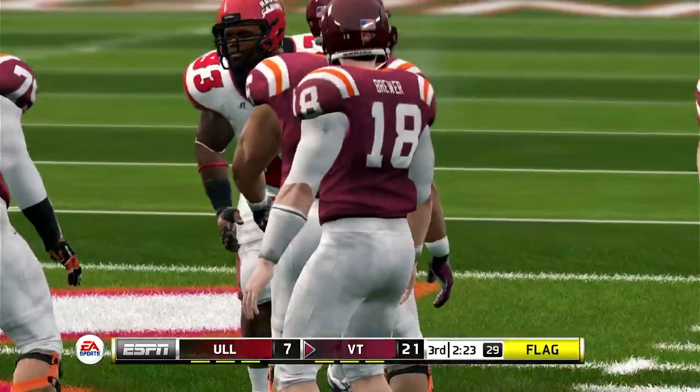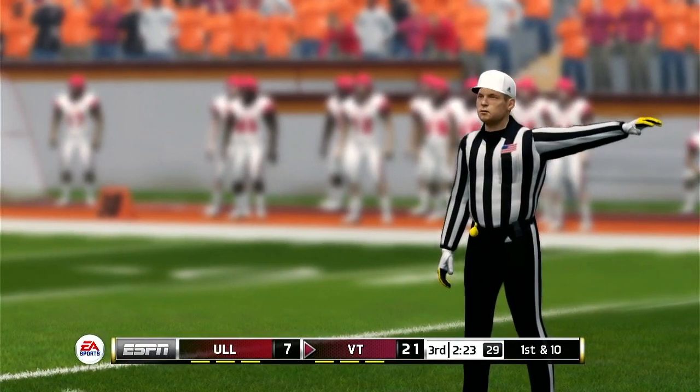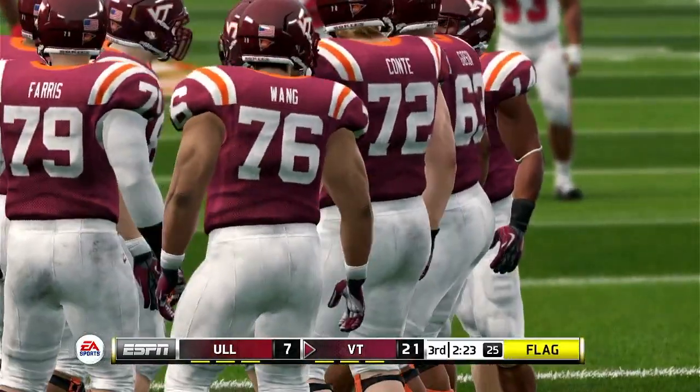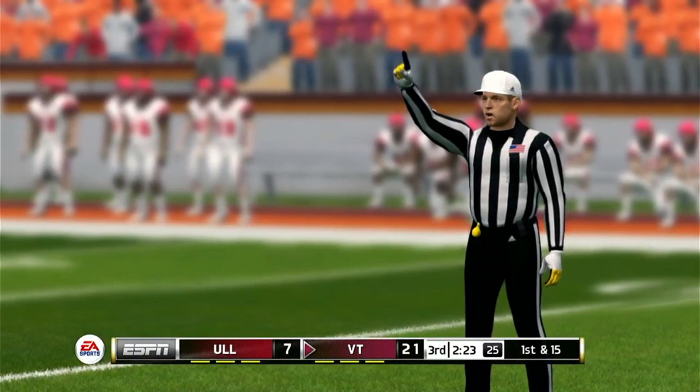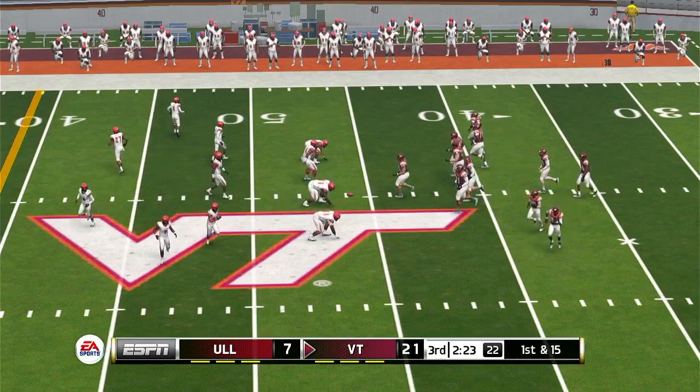Flinch down there on the line. False start, offense. Well, that penalty drives them back, and they're shooting themselves in the foot here. Well, if they could just keep their concentration, they'll avoid situations like that. So the penalty will make it first and 15.